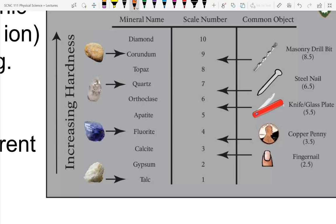And then you have topaz, 8. Quartz is a 7. Quartz is basically sand. We'll learn more about that in a minute. Then apatite, fluorite, calcite. Calcite, you see, is a soft thing, but what's really, really soft? Talc. And notice the fingernail is here between 2 and 3. So I said that you can scratch lead with your fingernail. That means lead is lower than about 2.5.